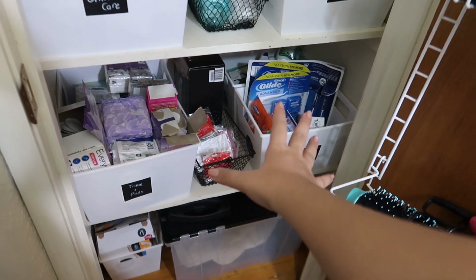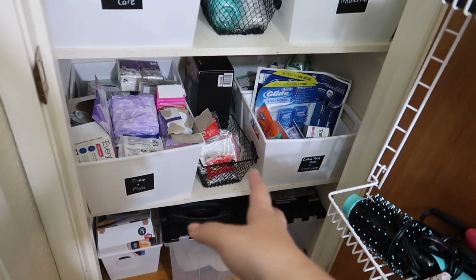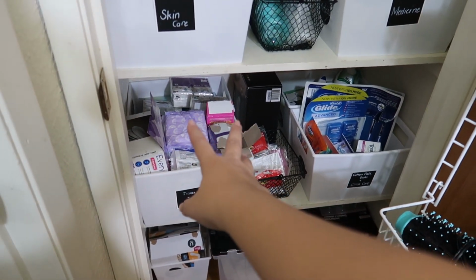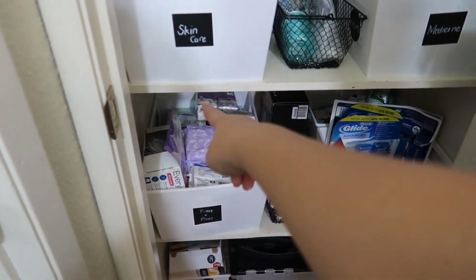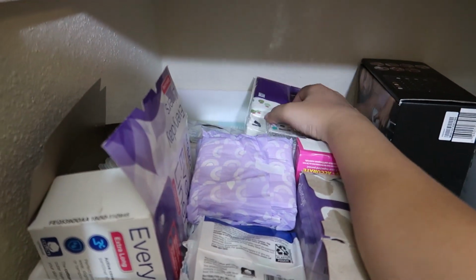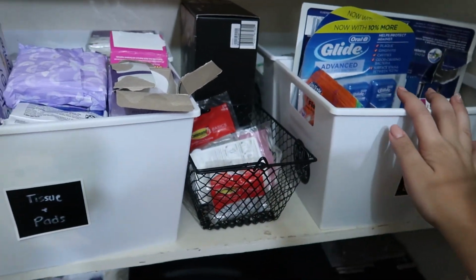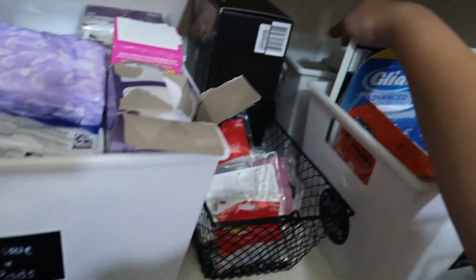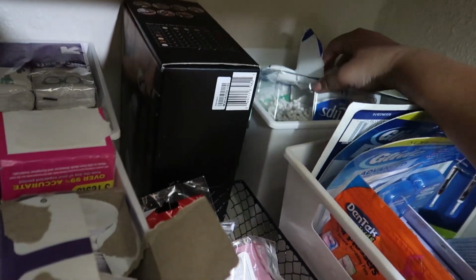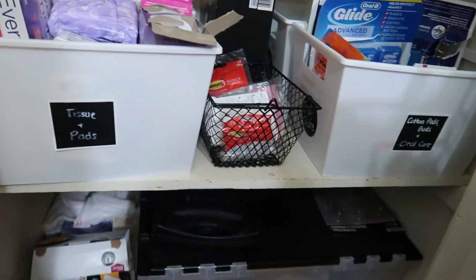So at the, I guess it's not the last level, but the 5th level, I have my pads here, feminine products, and at the back are tissues, facial tissues, and then here at the back are cotton pads, ear cotton buds, and then all of the oral stuff here.